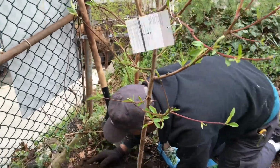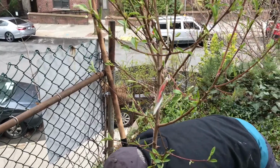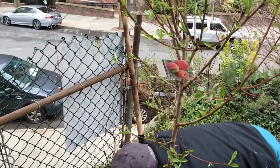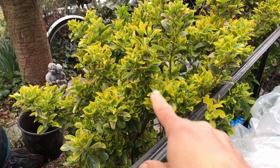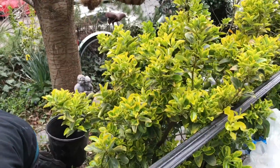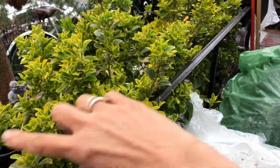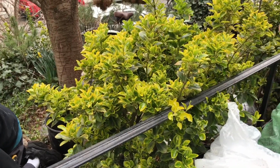So this is exciting. You notice how I'm trying to squeeze every edible tree, bush, whatever I can into this little landscape. The next thing that's going to go, but not today, is this golden euonymus, because we're replacing that with blackberry bushes, which, remember, I ordered and shared the packaging with you guys when it came. So I'm looking forward to replacing this golden euonymus. It's going into compost. And then, oh no, we're not.